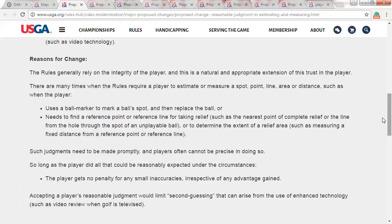Yeah. I remember calling a penalty on a guy that literally stepped on a branch, cleared his path, and his fellow competitor said, he didn't do anything wrong. It's like, yes, he did. Right. So I watched him.